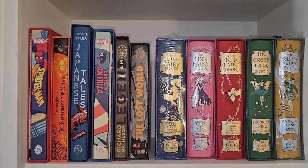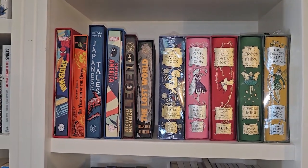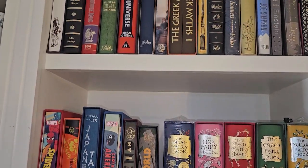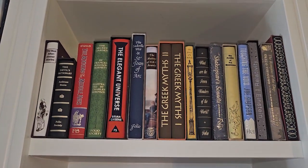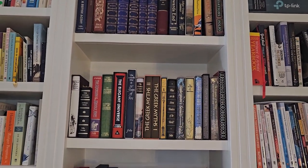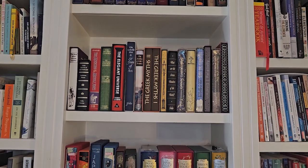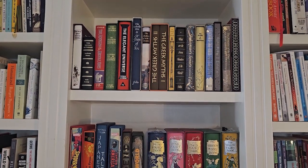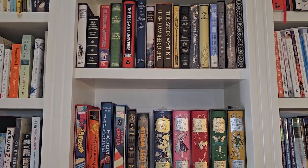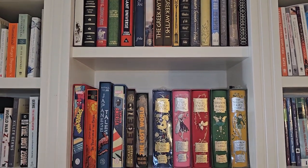And then we've got the Folio collection. So I do collect Folio Society books, and I love these books. They're so beautiful and they're so special, and I do keep them forever. So a lot of these I got as a child for gifts. I got The Elegant Universe, and I got Einstein's Theory of Relativity, things like that when I was quite young, and I've just kept them forever because I love them.